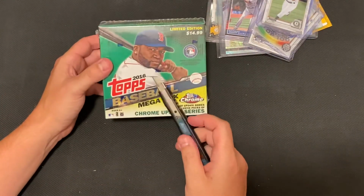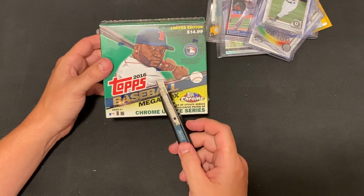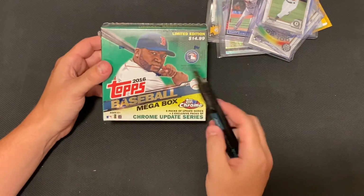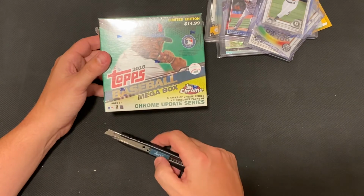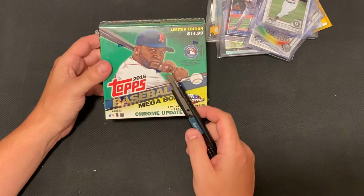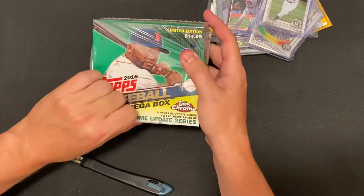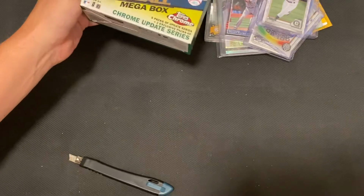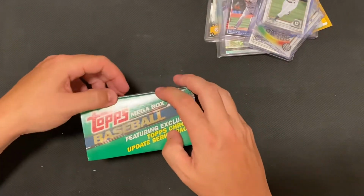And then finally, buddy Randy, Our Card 618, also a Cardinals fan. He had this raz for this 2016 Mega Box Chrome Update Series. This is a nice little box. It's got 5 packs of regular and then 2 packs of Chrome in there. It's a small 50 card base set with lots of parallels.